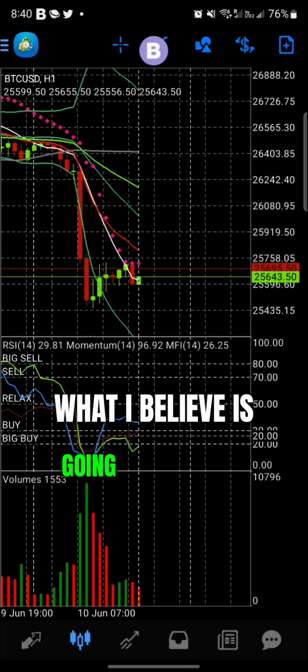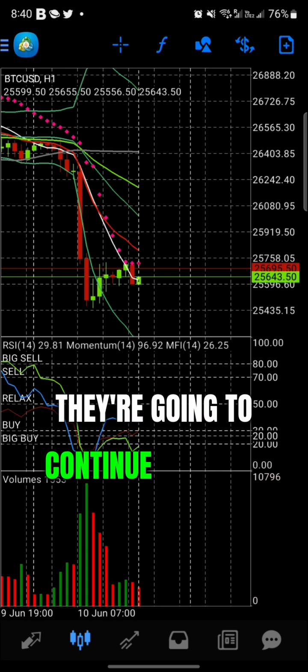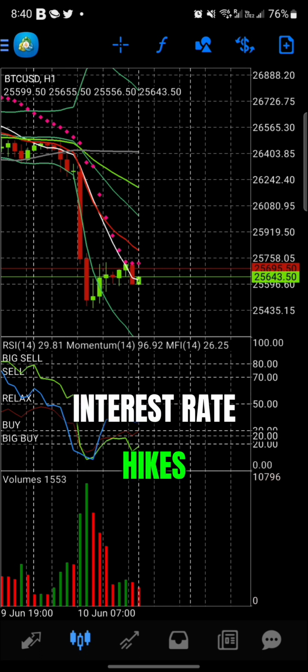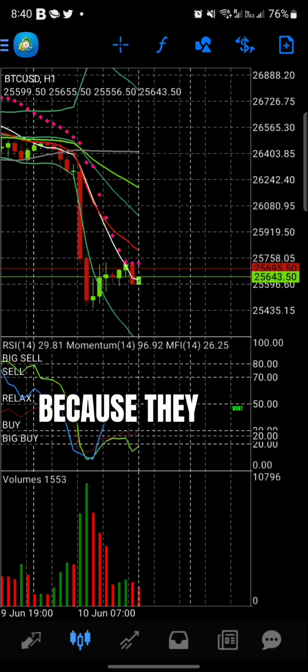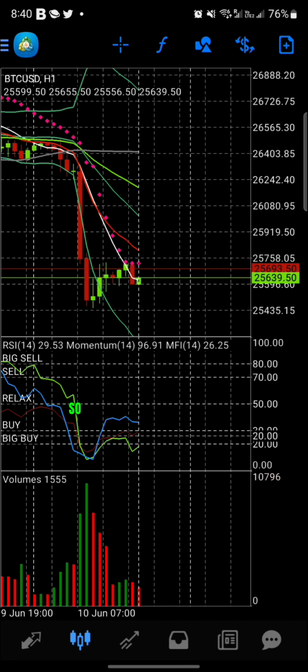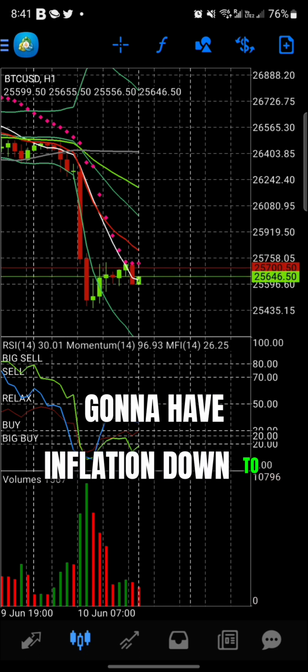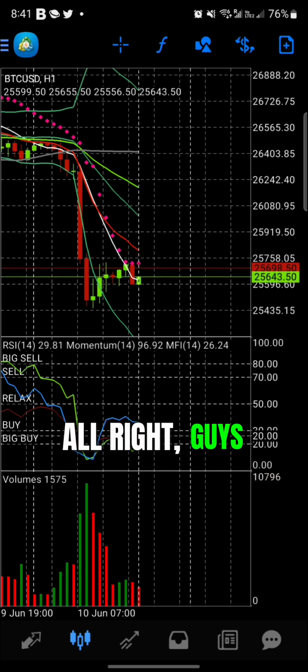What I believe is going to happen is that because it's working, they're going to continue with the interest rate hikes. And why is that? Because they want the inflation to get down to 2.5%. So in order for that to happen, there needs to be continued as well as higher unemployment. You know, sorry to say, but that's exactly what's going to need to happen if they're going to have inflation down to 2.5%.